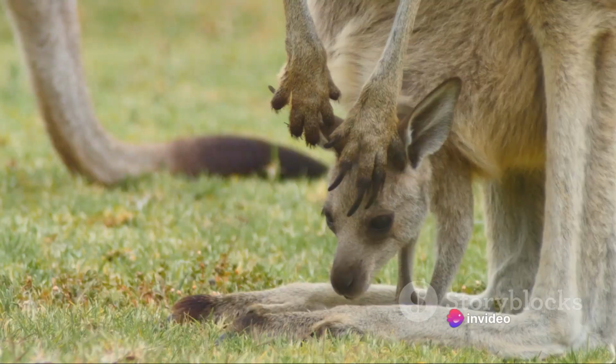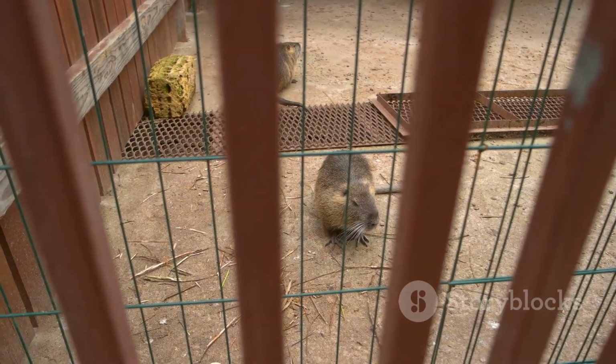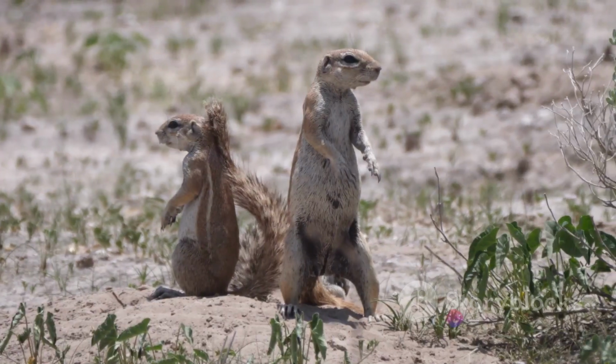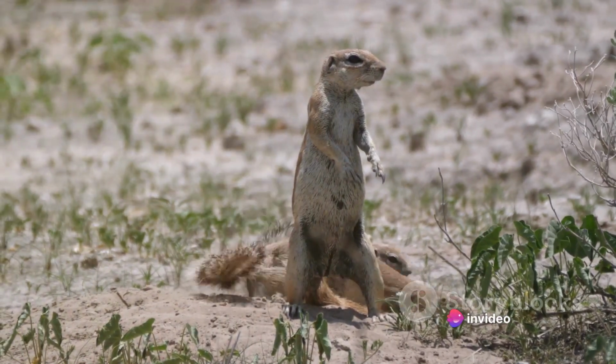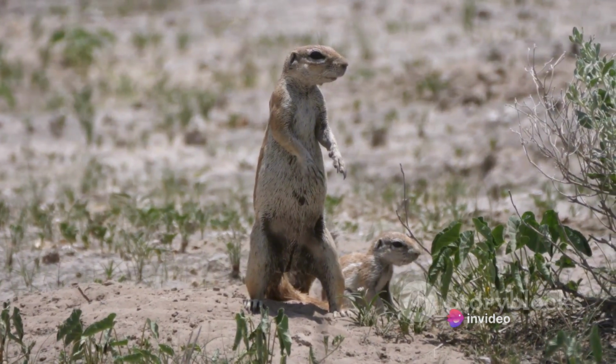But it's not just about numbers. The welfare of individual numbats is equally important. That's why rescue and rehabilitation centers are integral to conservation efforts. Here, injured or orphaned numbats receive the care they need before they are ready to return to the wild.